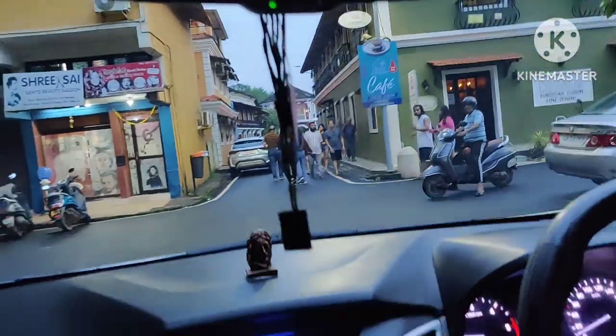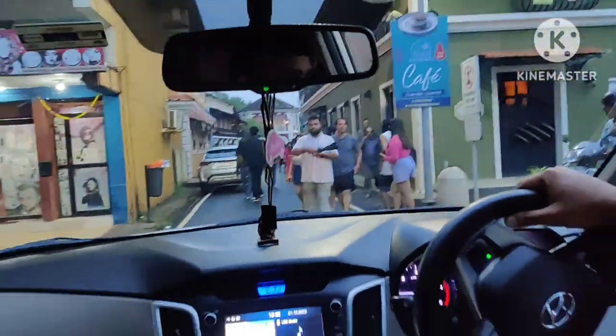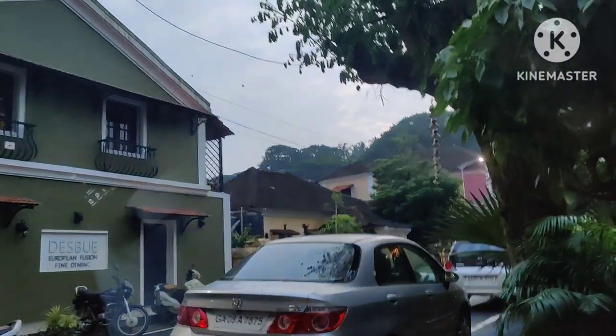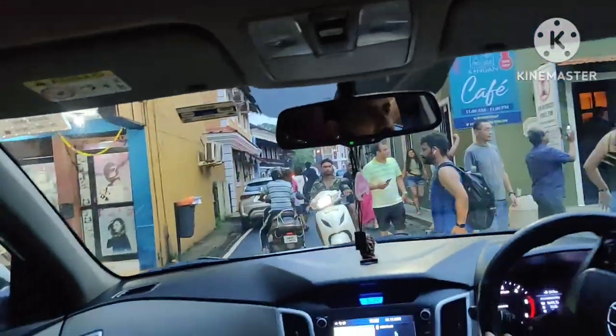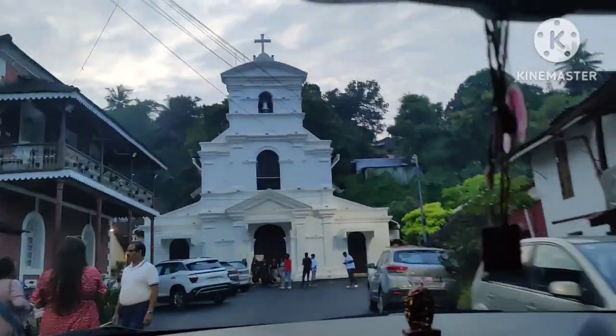Check out the houses, guys. See this Portuguese house. Look at it. Wow. This is a very old chapel here. Guys, check out this chapel. Such a big one.